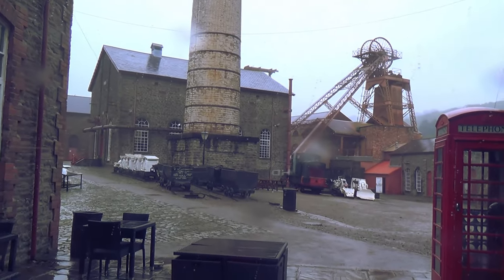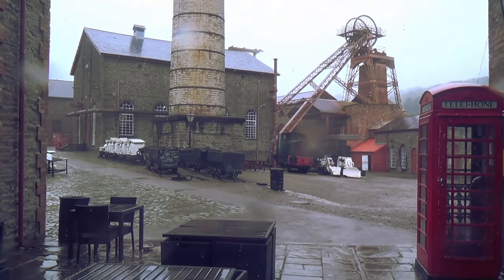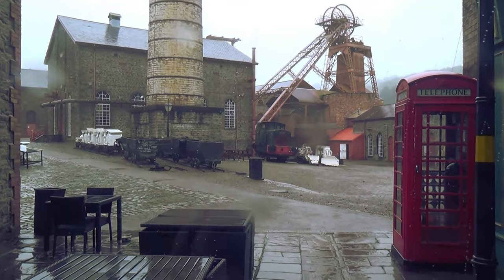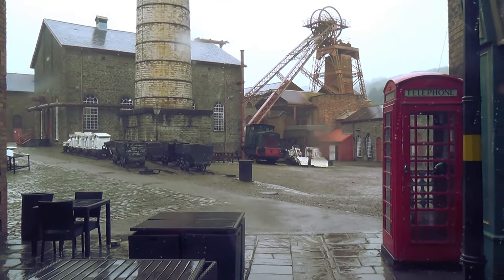I might not be allowed to film underground. If it's like the Big Pit, it will be down to contraband, as it's still a working coal mine. But we'll have a look around nonetheless. Right, so I've got a little bit of a wait, so I'm going to show you outside quickly. I'm going to have to wait in here until I can get my tour guide and then go underground to see it, all the grounds.